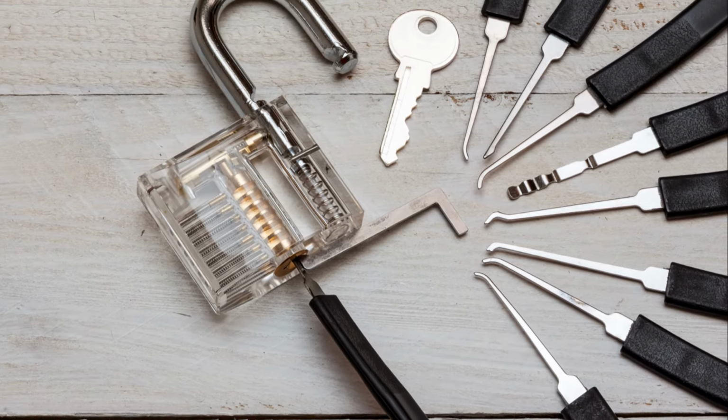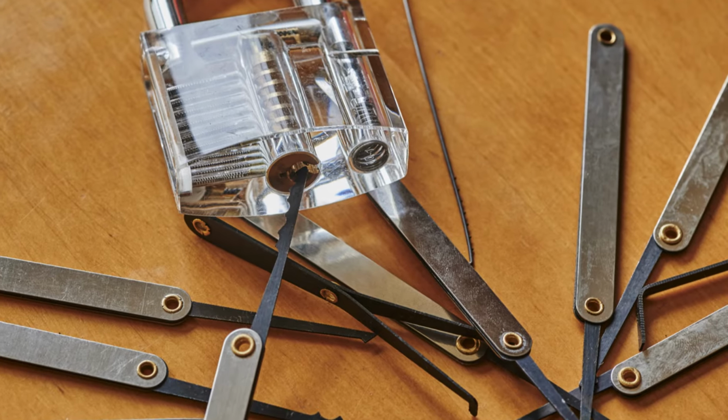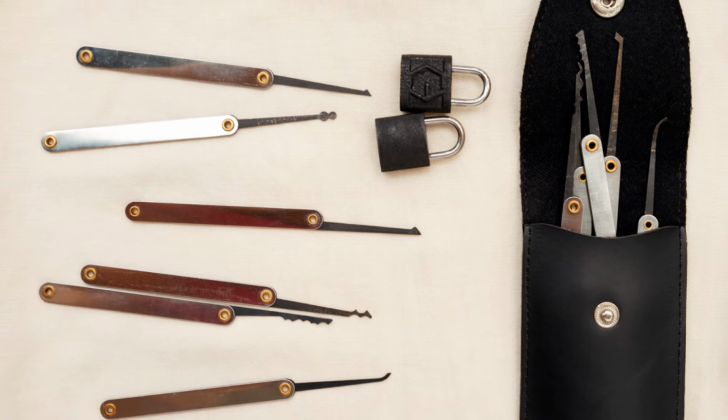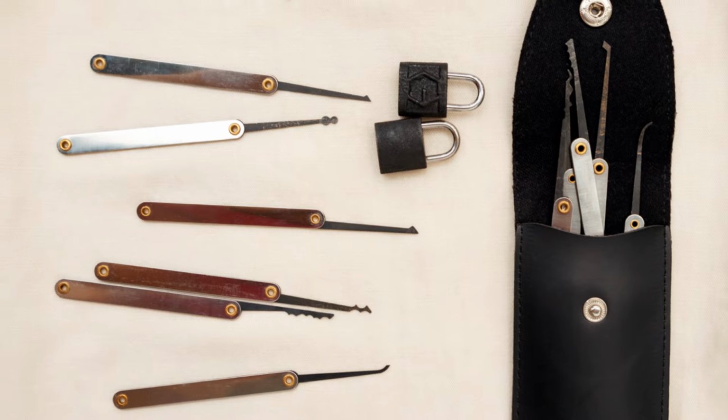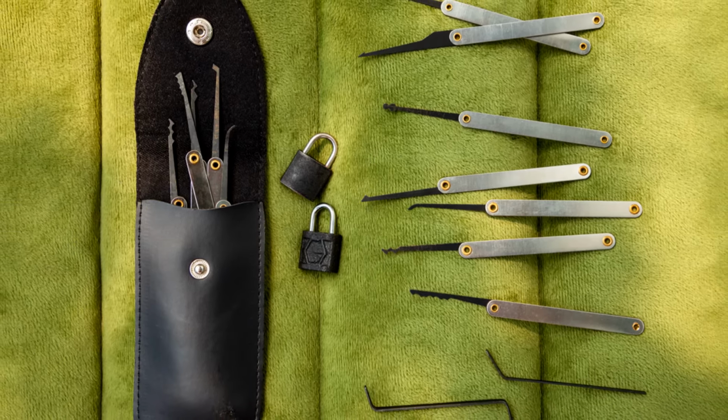Now, before you raise your eyebrows, remember, we're talking survival situations here, not everyday ethics. A lock-picking set can provide emergency access to resources when needed most. It's a skill that takes practice, but it could be a real lifesaver.